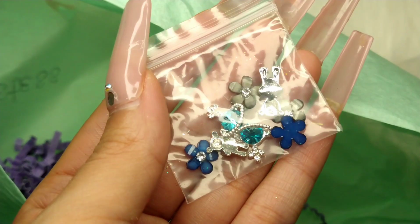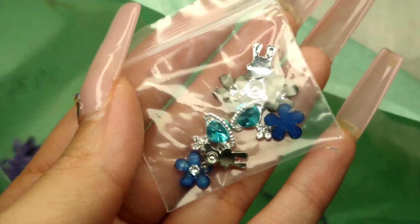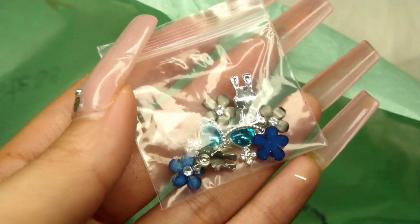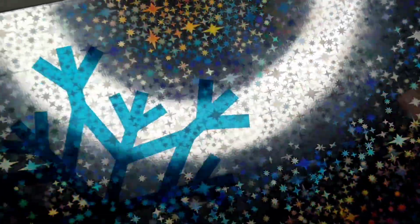And here is what she included in mine. I believe it may vary except for the mixes. But here is what's included in mine. Here is one of her Secret Santa gifts, and it comes with her card, and it is in this little tin box. So beautiful. Oh my goodness.